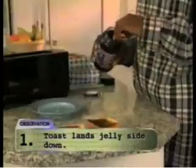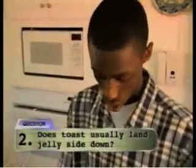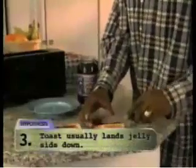It seems to always land jelly side down. I wonder if that always happens. Let's find out by starting with the question. Does toast sliding off the kitchen counter usually land jelly side down? Hypothesis. The toast usually lands jelly side down.